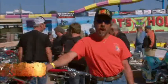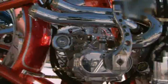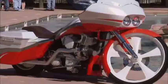The bike has taken me 5 years to build because every piece is handmade. I would hate to think how many hours I put into this thing because it'll scare me. If you can build it, the Rat's Hole has a category for you. There are more than 20 classes determined by make and design.